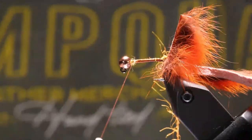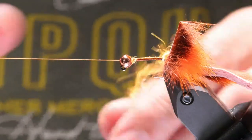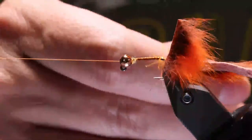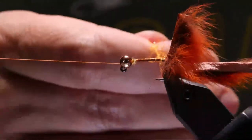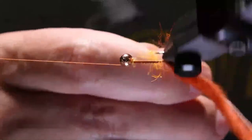Well, we've tied similar ones. I mean, they're all the same. It's got a hook and a bead. Same basic thing. I've got one wrap, pulled it tight, and I'm going to do touching wraps, touching.